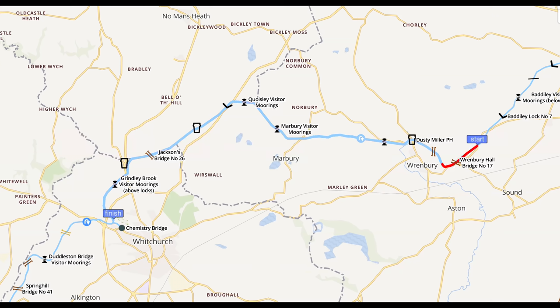Today's journey, we leave Wrenbury Heath moorings and continue under the electrified Wrenbury Mill lift bridge. We continue on past the Marbury visitor moorings and then ascend through Coisey Lock, Willie Moore Lock and Povey's Lock, and then traverse the Grindley Brook locks, finishing up with topping up with water and then on to the moorings at Whitchurch.